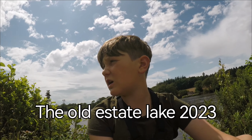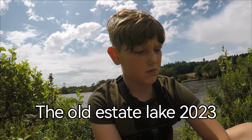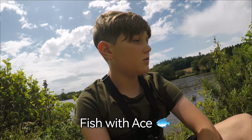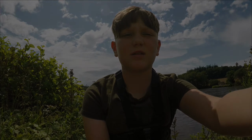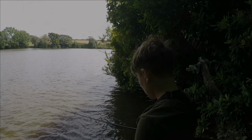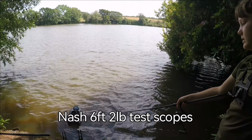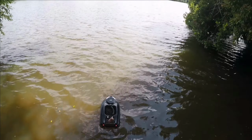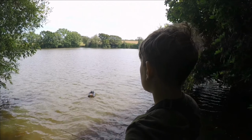Well, today we're fishing our local estate lake on a nice sunny day, and we'll see how it goes. We're probably going to fish one of the new swims down over there, somewhere behind me. I'll see you when I get down to the swim. We're just using the bait boat to cast out our solid bag with a load of pellet in there, and we're going to put it out with loads of bait just to get them feeding on our area.